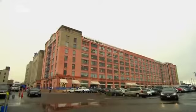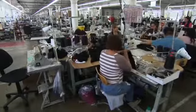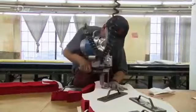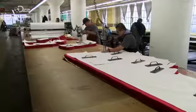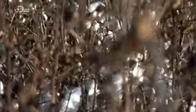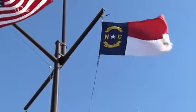Downtown Los Angeles. This factory is the largest sewing facility in North America. Around 53 million garments are made here each year. Firing off that much fashion calls for hundreds of kilometres of yarn. That comes from the heart of the Cotton Belt in North Carolina.